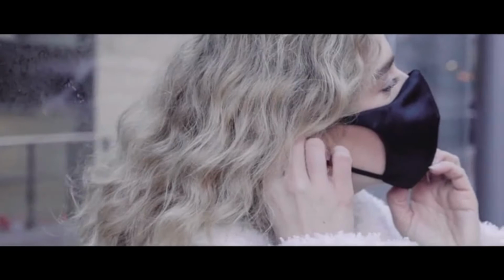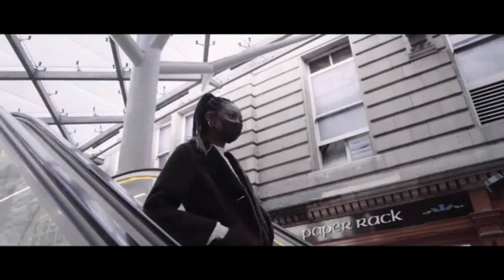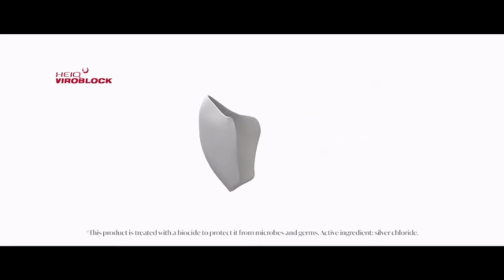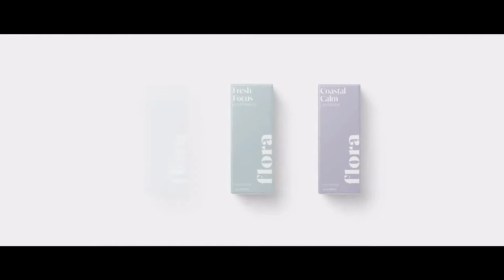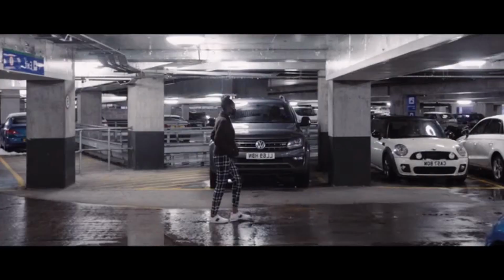All our masks are meticulously handmade in the UK by esteemed garment makers. Flora incorporates Viroblock treatment from award-winning technologists HiQ to protect against microbes, germs, and bacteria. To create the best mask experience, Flora's integrated infusions displace everyday odours and respiratory smells within the mask, gently secreting fragrances throughout the day for the wearer.